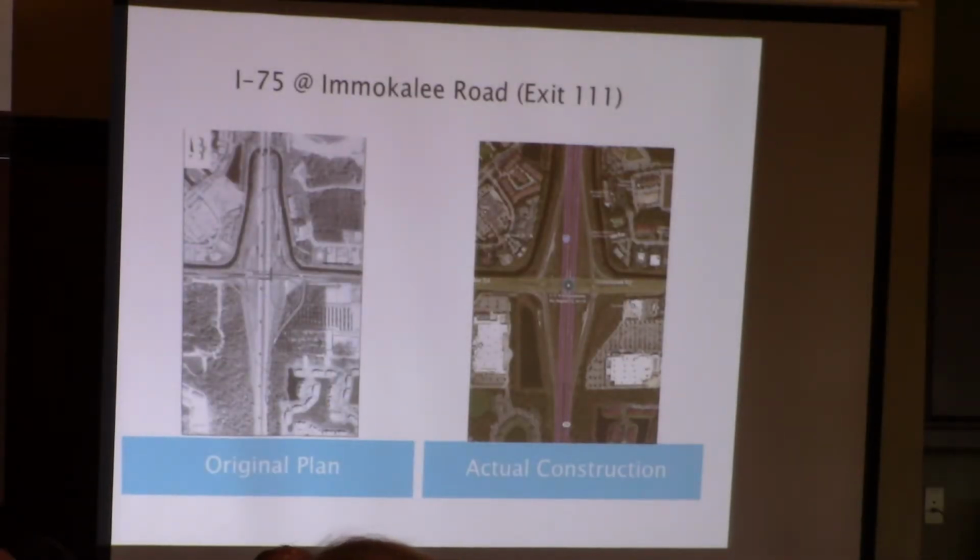So some of the things that I get asked a lot is, I-75 and Immokalee Road, why is it not a cloverleaf?